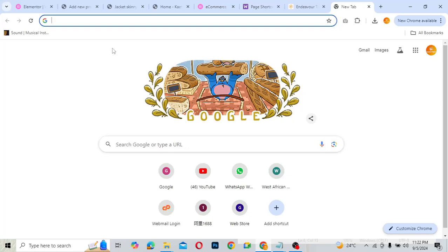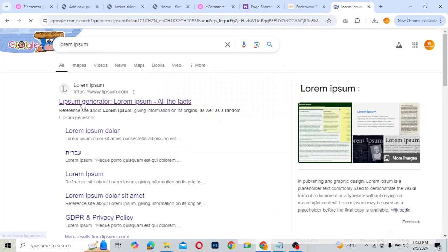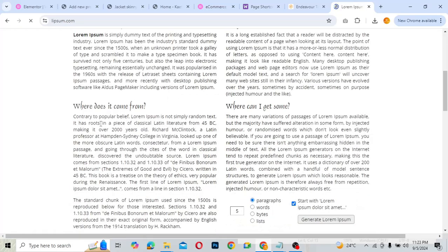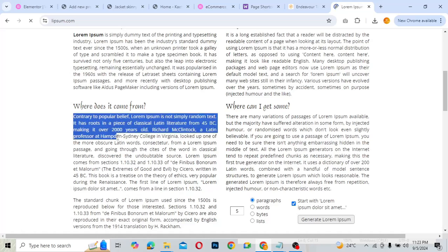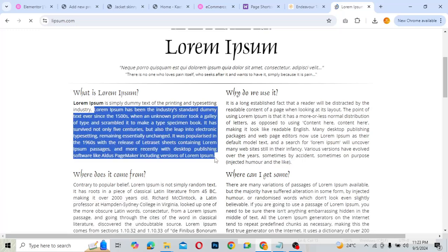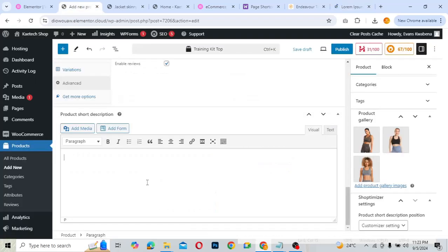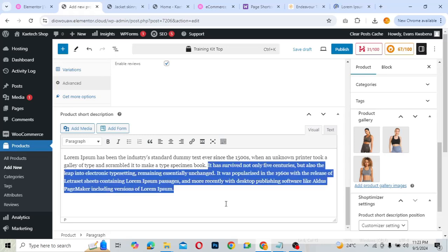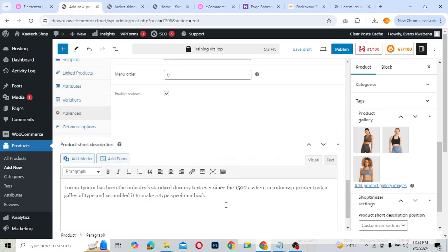kind of text. Why is it not working? All right, so I'm going to just go over here and then just copy some random text and then use it for my thing. So I'm just going to copy something. Okay, so let me just come over here and copy this particular one over here. All right, so I'm going to just copy this one, come over here and then just paste it over here, and then I'm just going to delete this one for short description.